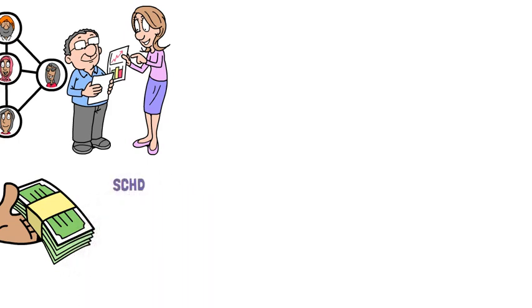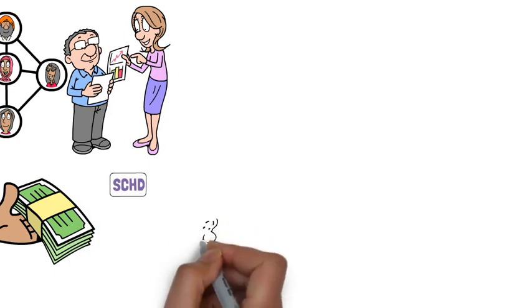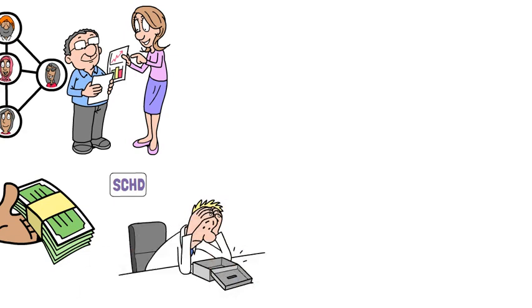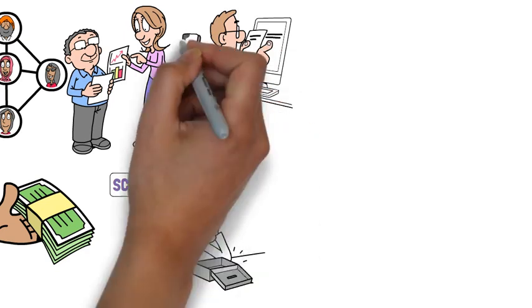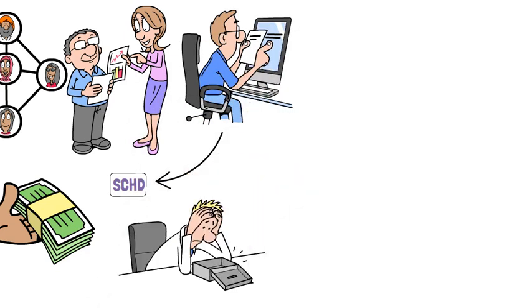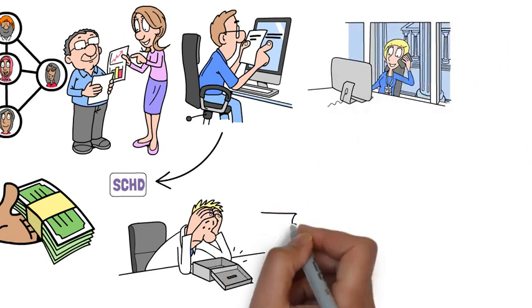The SCHD formula has no such weaknesses. It cannot fall in love with a stock or cling to a fading brand out of nostalgia. It cannot panic in a market crash or become euphoric during a bubble. It simply follows the data, ruthlessly and without hesitation. This discipline ensures that SCHD avoids the worst behavioral errors that plague actively managed funds.